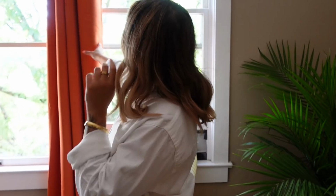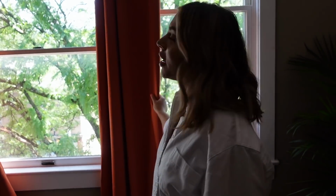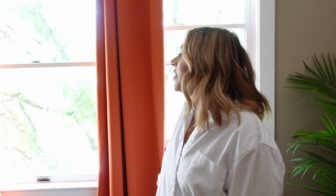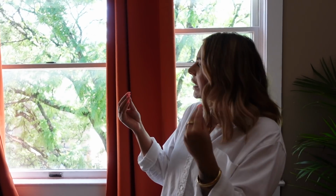necessary. These curtains are from Amazon. They were pretty affordable and I love the color. I know a few people in my past vlogs were like, please tell me those curtains are temporary. No, they're not. They are very intentional and I love them. Like I said, I wanted a pop of color. I wanted something that was still gonna fit with the overall aesthetic in this room.